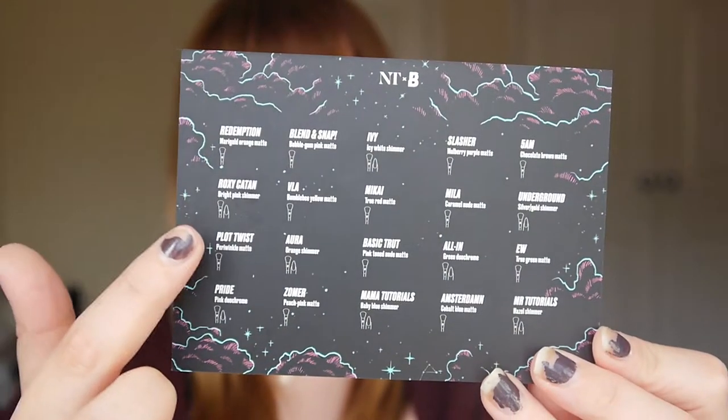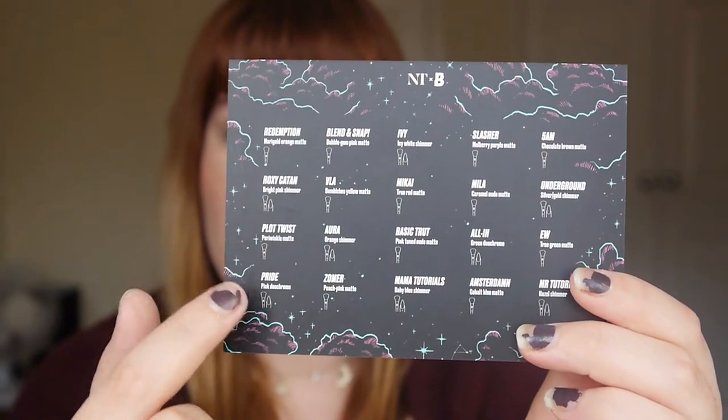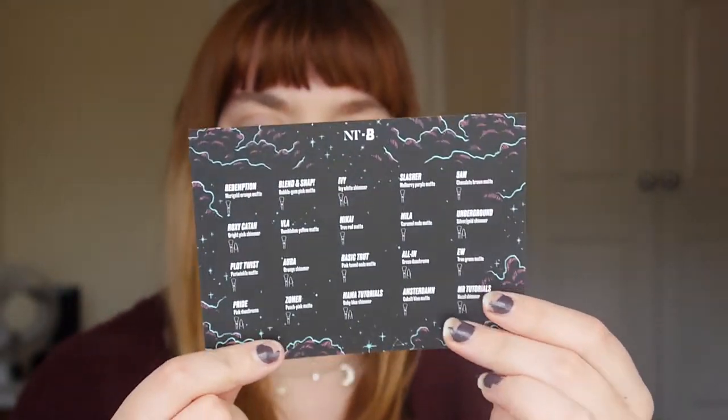But it also came with this little card, which was like a little thank you from Nikki. And I think this is really adorable. In some ways it is kind of a waste of paper, card, whatever this material is. But I thought it was quite cute how she had all the shade names and what the shade is. Like Redemption is a marigold orange matte. And then she's put little notes to say, okay, this is best used with a brush, this is your finger or a brush, you know. She's put what they apply best with, which I thought was a really cute idea.